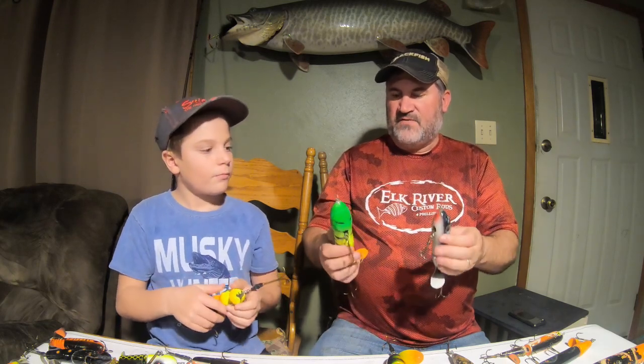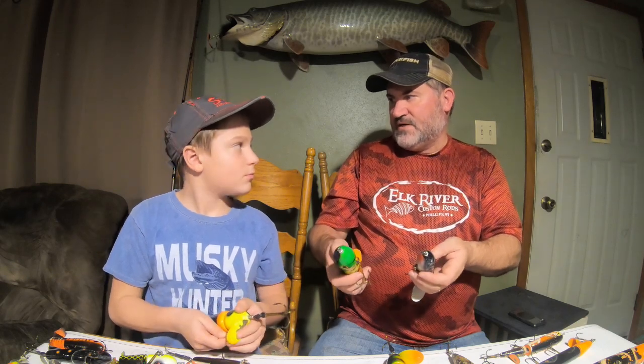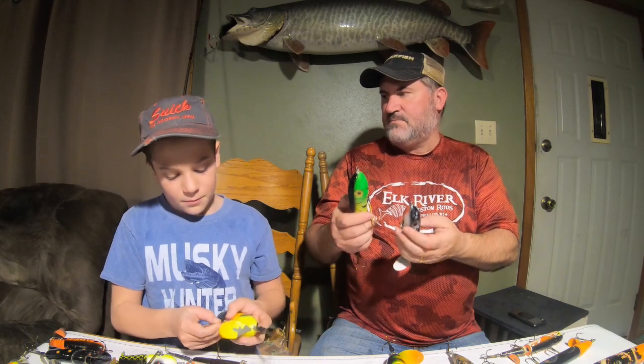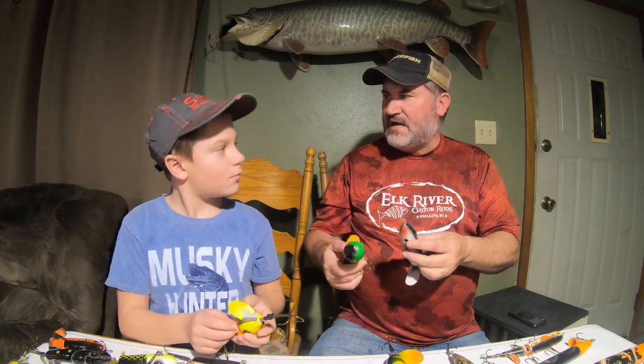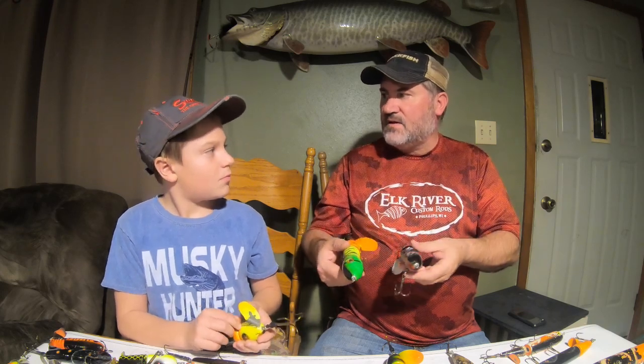I've moved fish on these baits when other prop baits out there are not moving fish. The Chaos baits got a really nice pop to them. And it's more of a deeper, crisper thump, if I want to say that. You and I have seen side by side up on the Lake of the Woods where this bait will definitely outproduce other baits out there. So, give them a try.